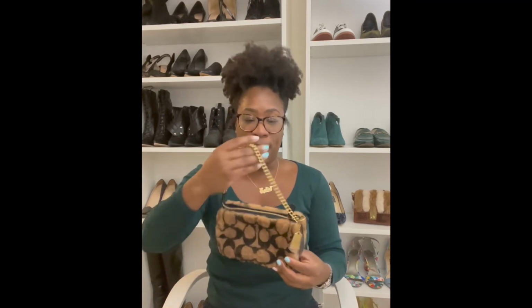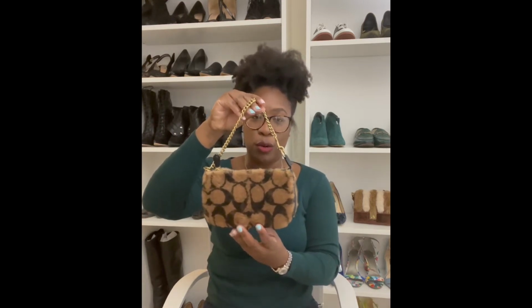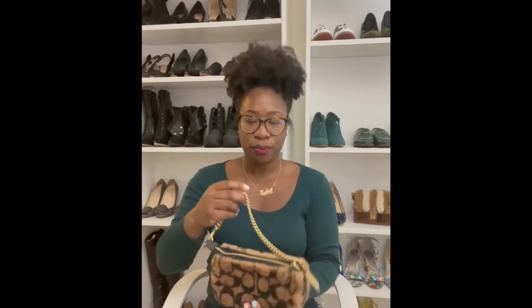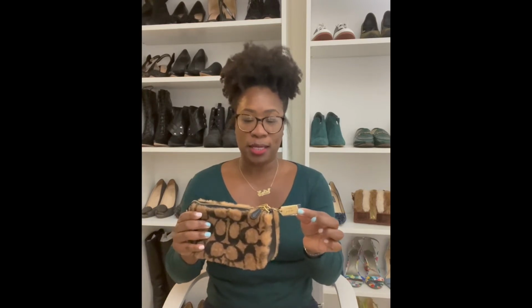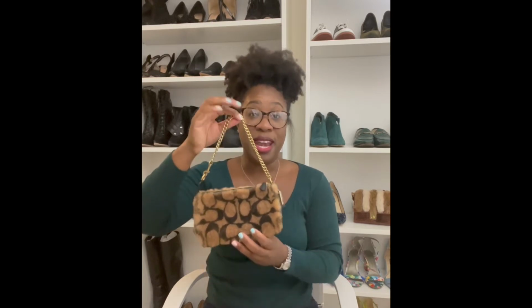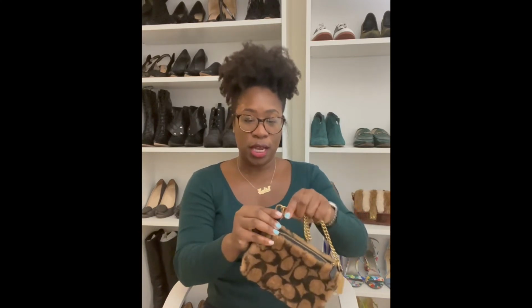I know that everybody has probably done a video on this before, but I'll walk you through mine. So this is pretty great. I mean, I love the pattern. If you look at the bag, it has the shearling on both sides with the Coach logo. And then all around you have your pebbled leather. It comes with a hang tag that says Coach and Jennifer Lopez. And then it comes with this non-detachable chain. So you do have the ability to unhook this chain here, and then I guess wear this as a super large wristlet if you're into that vibe.